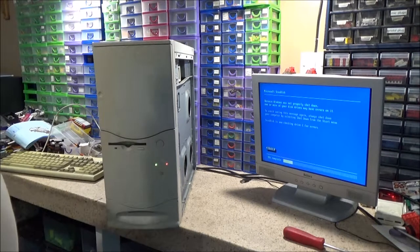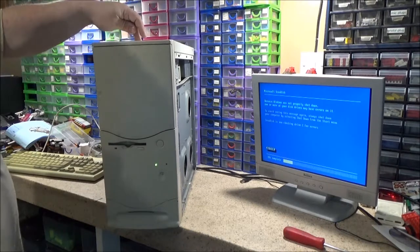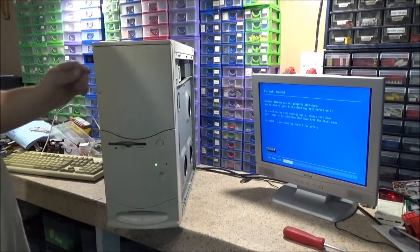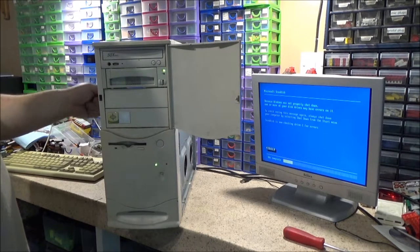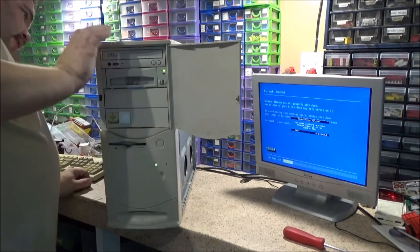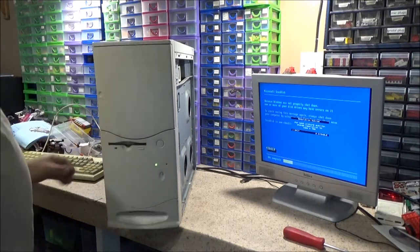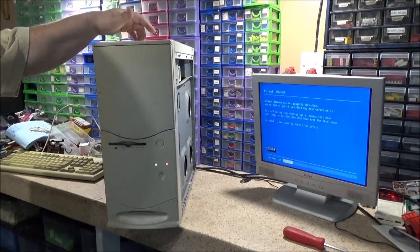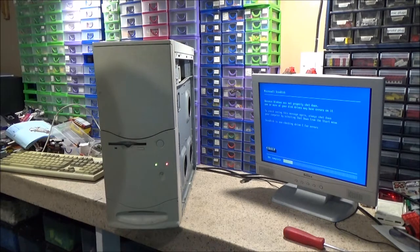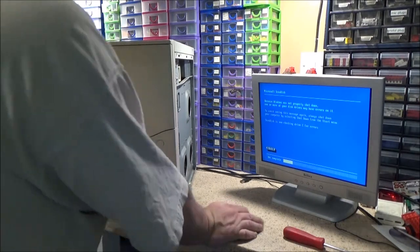I think I know how they did it. I think that CD-ROM has been set as a slave by the jumper, and this drive gets connected to here. So I need to swap that cable. I can do that next time I turn it off. Let's make sure it's going to boot again. That might be why the cable was round the wrong way up here.